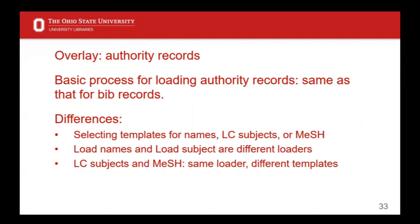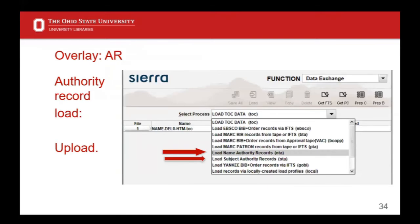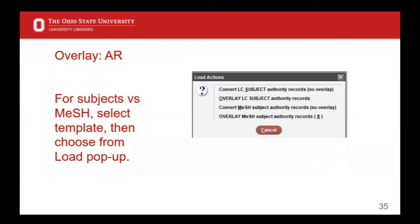So the basic processing is the same as for bib records, but our differences are for selecting the templates. So I have to make sure as I'm doing the names that I do have the name template selected, likewise for subjects and MeSH. The names and subjects are actually different loaders. The subject loader is used for both subjects and MeSH, and we further drill down with subjects and MeSH by using the same loader and different templates. And this is a screenshot of where that selection occurs, so for names and subjects. This is the subject selection for when I'm going to overlay subjects versus overlaying MeSH.